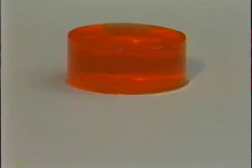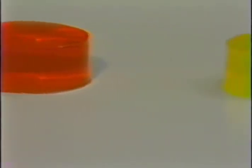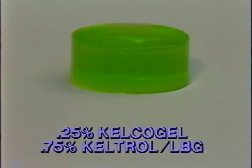To illustrate the range of gel textures using Kelco Gel Gellan Gum, we have four gels. The red gel is 0.2% Kelco Gel and no other hydrocolloid. The yellow gel consists of 1.66% of a 200 bloom gelatin, again with nothing else. The orange gel consists of 0.05% Kelco Gel and 1.45% gelatin. And the green gel consists of 0.25% Kelco Gel along with 0.75% of a blend of Keltrol xanthan gum and locust bean gum in a 50-50 ratio.